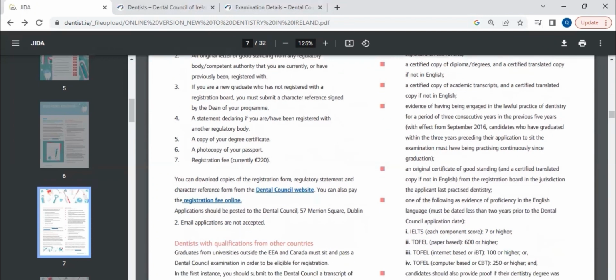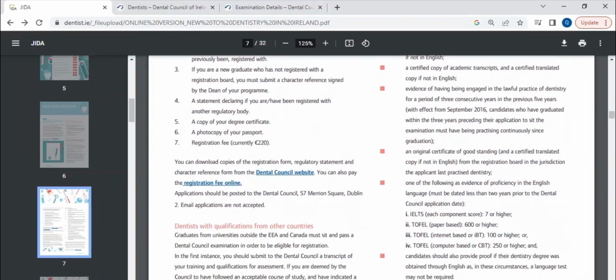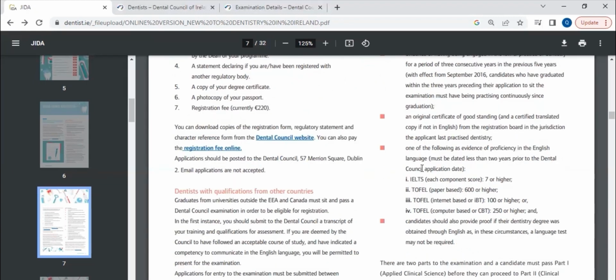That is, the council or the association that provided you the degree, they will provide you with an original certificate of good standing. Here, one of the following is evidence of proficiency in the English language and must be dated less than 2 years prior to the Dental Council application date. Okay, so this test for English language is only for those who have completed their degree in their native language, not in English. But if you have completed your studies, the whole of your BDS and your exams in English, then this test is not required for you.